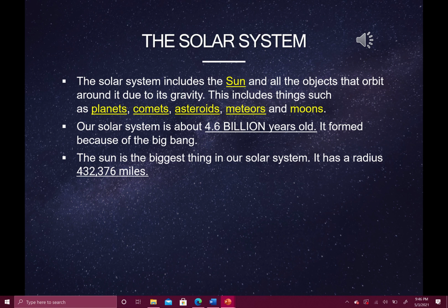The explosion sent off little particles that came together to form our solar system and all the others throughout the universe. In our solar system specifically, the biggest thing present is the Sun. Our Sun has a radius of 432,376 miles. In simpler terms, that's a really far distance.